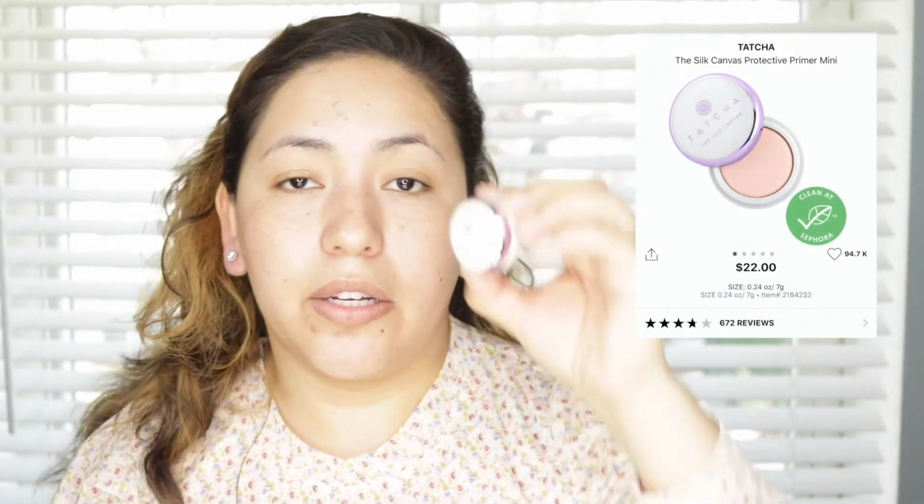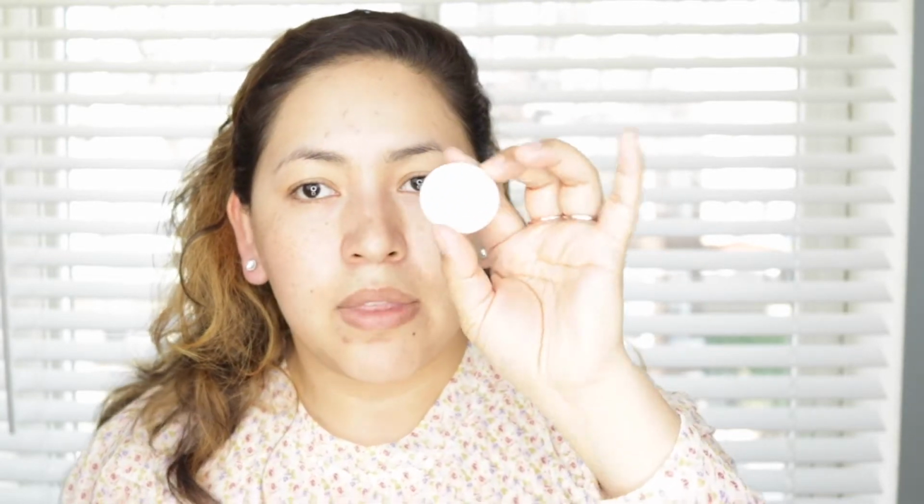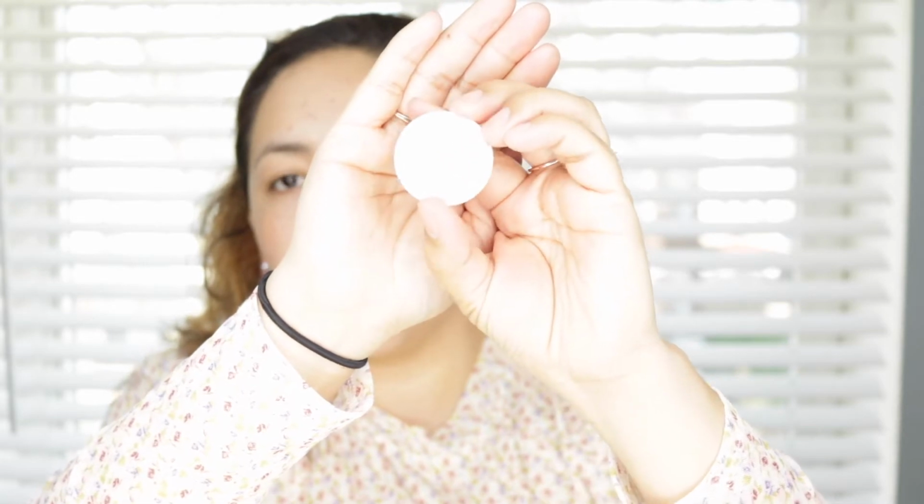The next thing that I want to talk about is the TATCHA Silk Canvas Primer. I have a little one. In reality, you don't need a lot. I've been having this for a few months and I've only made a dent, and I use it quite often. I like this primer because it does help with the appearance of pores. If I apply too much, it does help to fill in those pores.